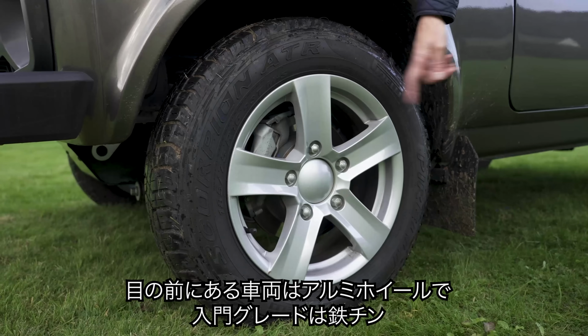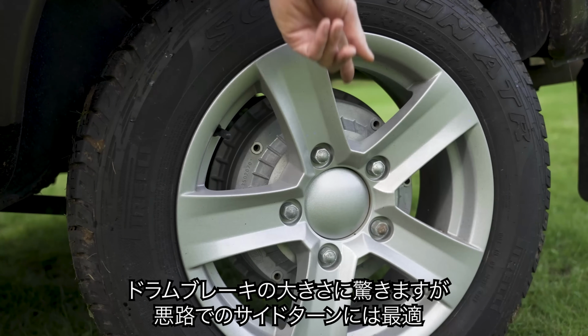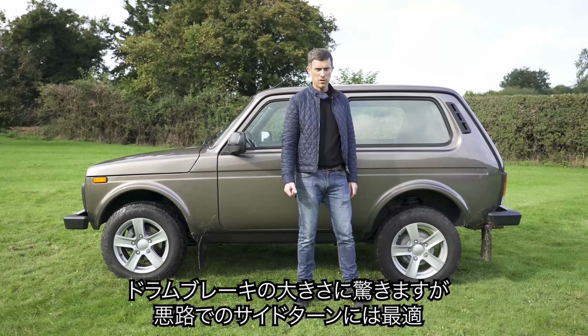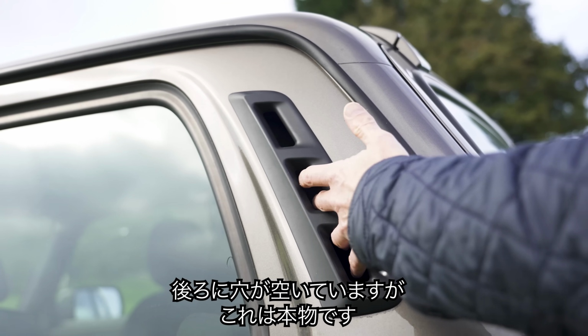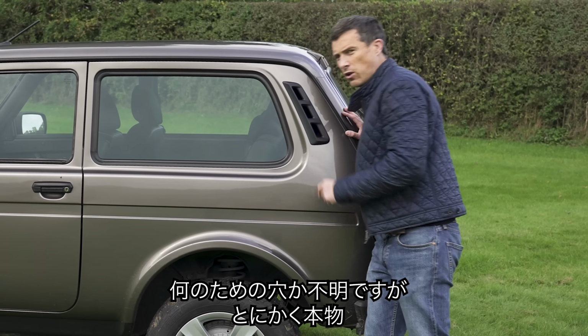We've got alloy wheels on this car. However, the entry-level model gets steel wheels. And look down here, look at the size of that rear drum brake. May seem old-fashioned, but drum brakes are good for handbrake turns when you're off-roading. Now have a look at this. Some vents here, real vents. I don't know what they're venting, but they're real holes.